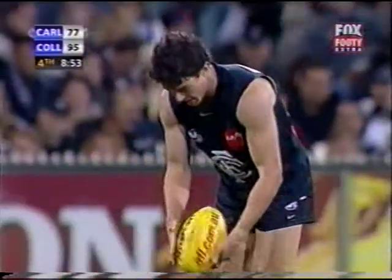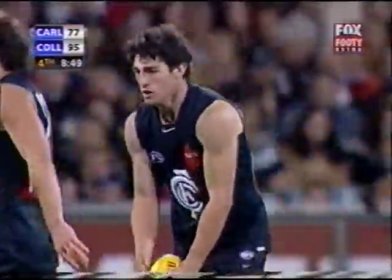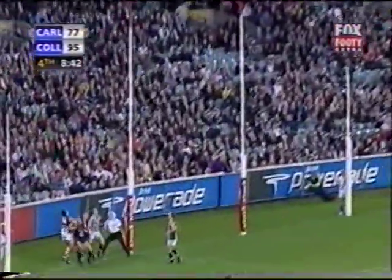Well done by young Wiggins then. He actually read that his teammate was going to get it, and he took off straight away. Kept it jolly basic. Just on the ground, gives it a ride from 45. He's off target.